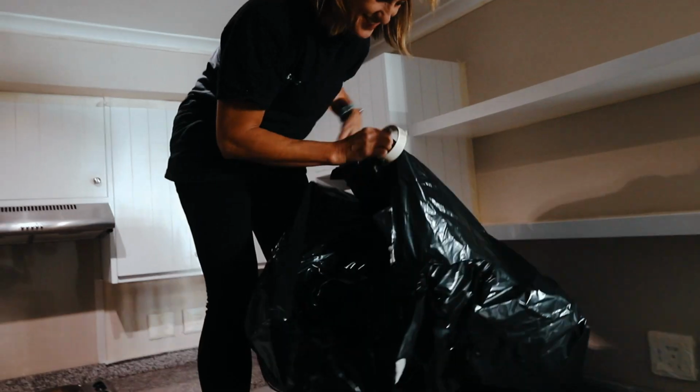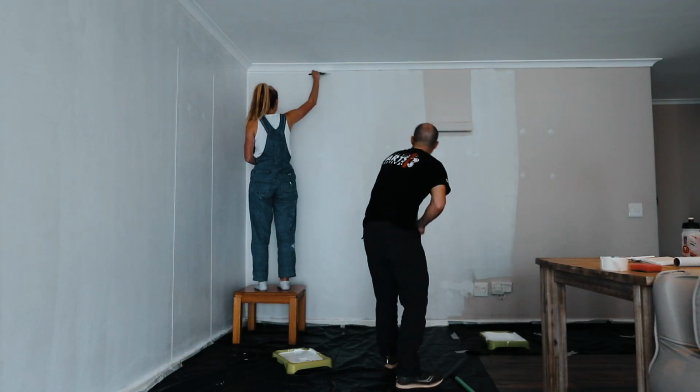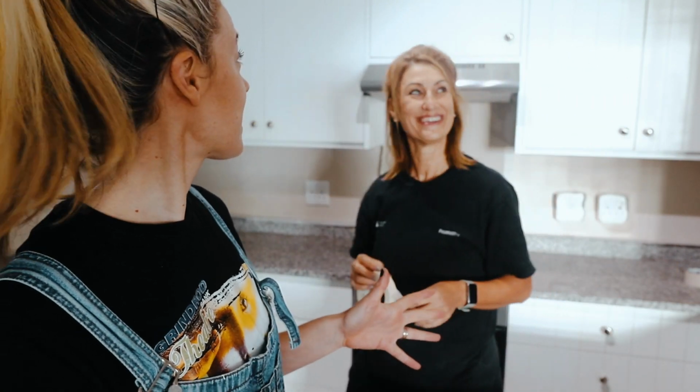Let's do it. We have 2 pieces of ground sheet that we're going to incorporate in the painting part of the kitchen. Now I've just found my groove with painting simple areas like bedrooms and lounges, but the kitchen is an area where I really do need what I deem professional help. So Mom, how on earth are we going to use ground sheets in the kitchen?